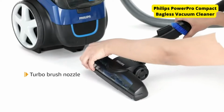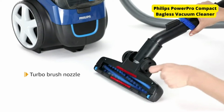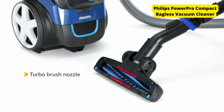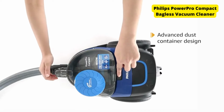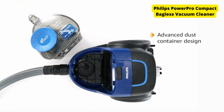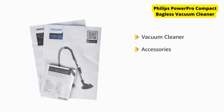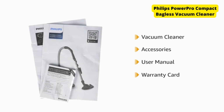The rotating brush inside the nozzle actively removes small dust particles and pet hair, resulting in a better cleaning performance. The dust container is designed for hygienic removing and emptying with one hand, which helps minimize dust clouds. Inside the box, you will find the vacuum cleaner, accessories, user manual, and warranty card.